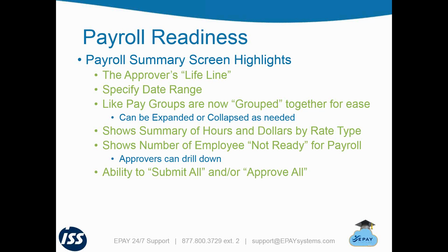So although it says 3 not ready, don't think that you're kind of just stuck there. You figure, I have 3 out of 500 employees, which 3 are they? We're not going to do that to you. You can actually click on that number 3, find out who are the ones not ready, and it'll actually pop up on the screen all the entries that employee had, and gives the opportunity down below to submit them or approve them from that window as well. And then lastly, it gives you the option to submit all and or approve all if you need to.